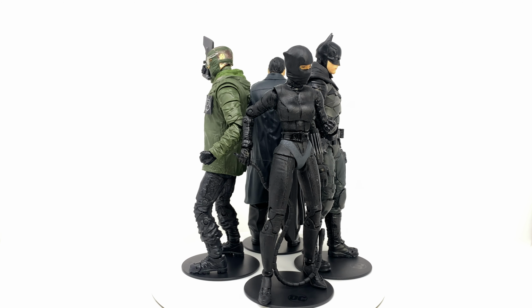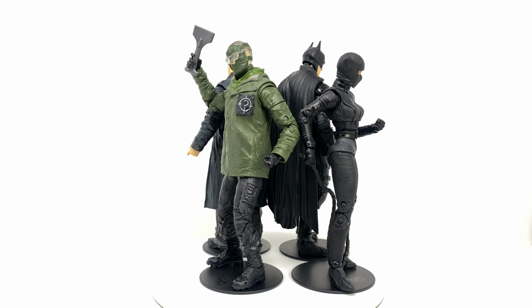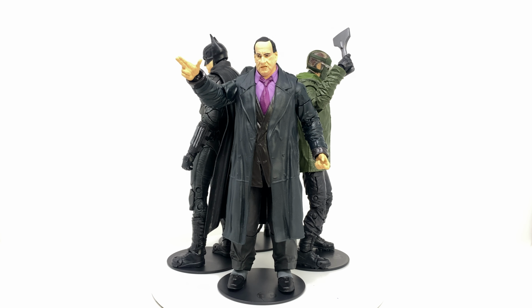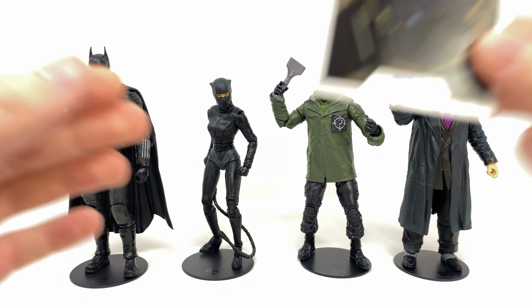They've all just literally dropped here in the UK, and I'm super happy, as usually we have to wait so long for McFarlane action figure releases, but all I really need to pick up now is the Bat Cycle, and I think I'll be pretty much done with this wave. Now, before we delve in and take a look at the figures themselves, each and every one of them comes with the standard McFarlane DC Multiverse trading card.